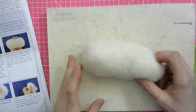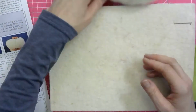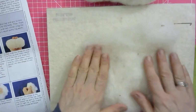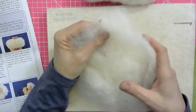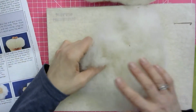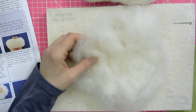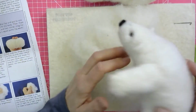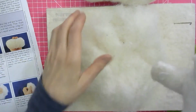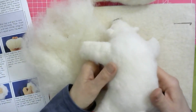And now I'm going to go next onto the head. I've got to try and remember which one is the head wool, but I've got it. So there is the head wool. Now the polar bears have actually, in comparison to the body, quite small heads. I think one of my polar bears has got a bigger head than the other, but this is relatively small, this head. So imagine this will become the head, and I'll show you now how to make the head.